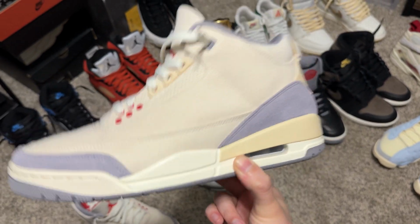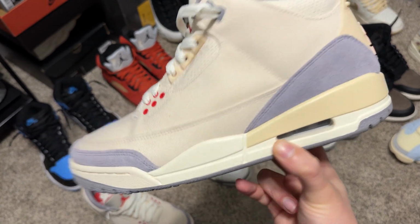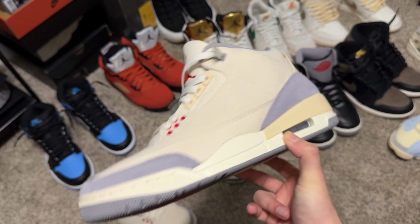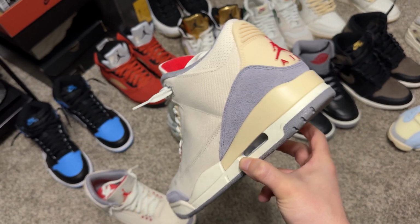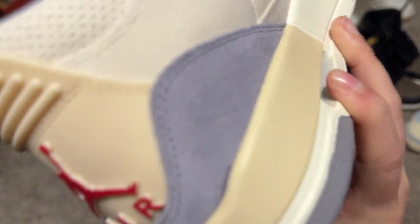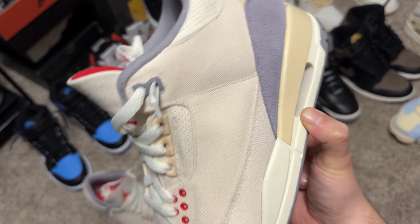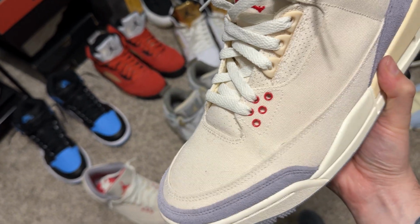The Jordan 3 Muslin, one of the better pickups of last year. I really like this shoe. It gives me a lot of craft vibes, kind of like Off-White vibes a little bit. Just a very nice shoe, very nice colorway. Changing materials, like you've got suede here where the elephant print usually goes. The upper is all canvas, so it's a little bit harder to keep clean, but I still like using it.